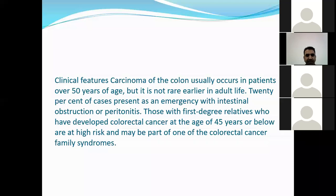20% of cases present in emergency with intestinal obstruction or peritonitis. So one of the presentations of colon cancer is as an emergency, in the form of intestinal obstruction or perforation that leads to peritonitis. Those with a first degree relative who developed colorectal cancer at the age of 24 years or below are at high risk and may be part of one of the colorectal cancer family syndromes.